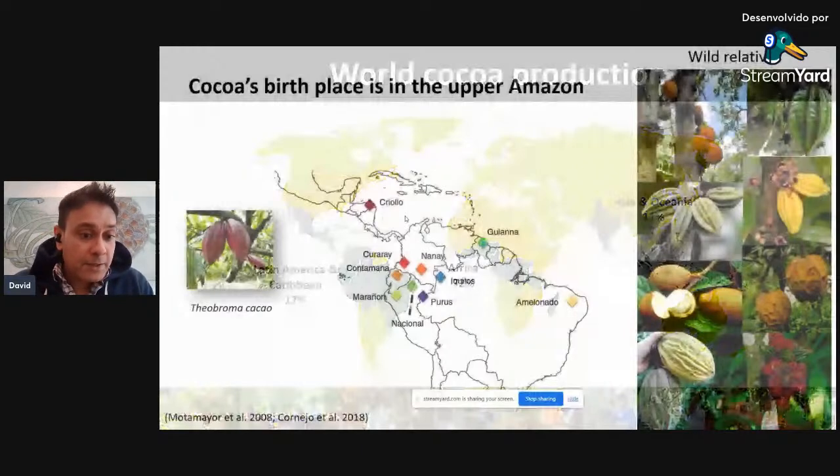Besides Theobroma cacao that's present in the upper Amazon, you also find a range of other members in this family. We call them the wild relatives. So for instance, there's Theobroma grandiflorum or Theobroma speciosum. These are relatives of Theobroma cacao, the one which produces chocolate. The family itself is very diverse, and all this diversity is present in the upper Amazon region.